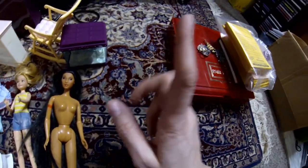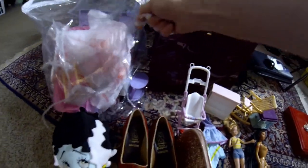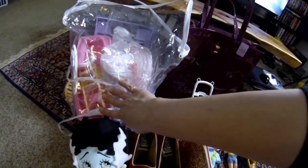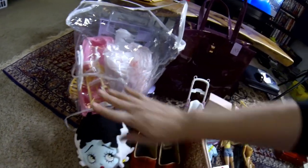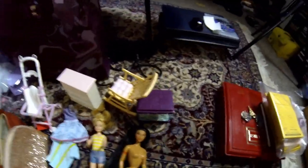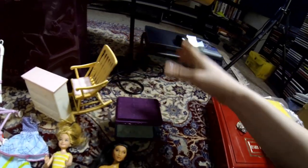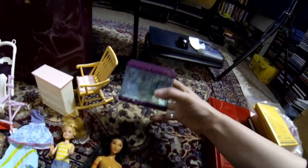All right, so I did pick up a bag of miscellaneous Barbie doll stuff, and most of it I'm going to donate right back. A lot of these pieces are broken or missing pieces, but I did find some worth saving. That whole bag was $9. But I think I can still make money on it, even though a good chunk of it I'm donating back.